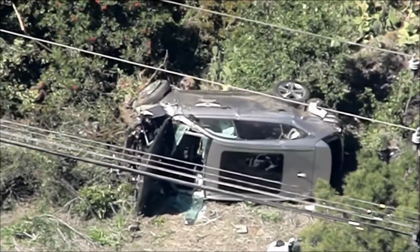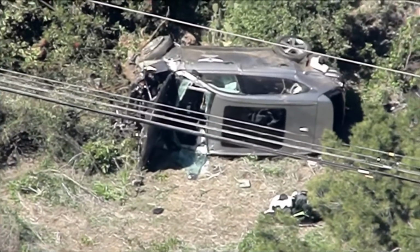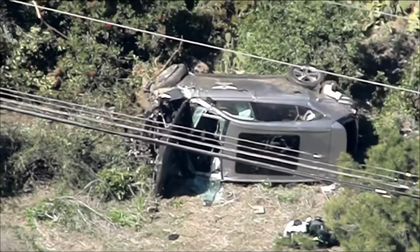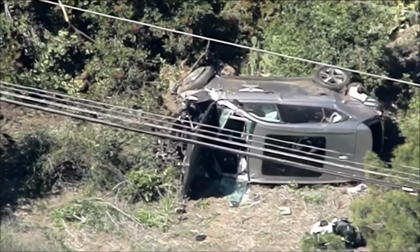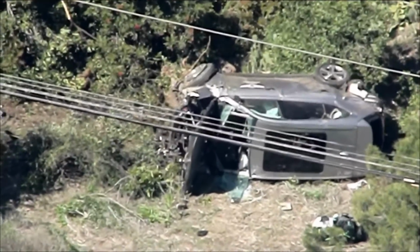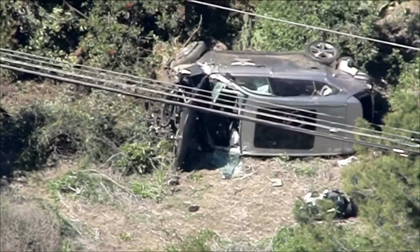But if you can look at the front of the vehicle, that's the front on the left side. It's almost hard to tell. The rear of the vehicle is on the right side, and it looks like the front of the vehicle took the brunt of most of that damage and that impact, which could explain the type of injuries that Tiger Woods sustained that we are now learning of.